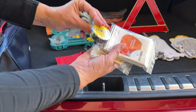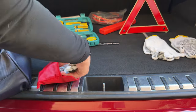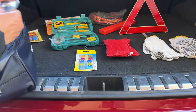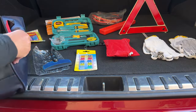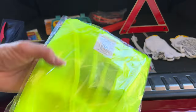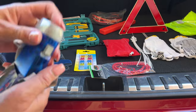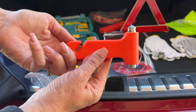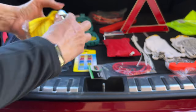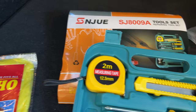a small first aid type kit that is in there, and it has a compass, a whistle, and a few other items, some fuses, a poncho, an ice scraper, tie wraps, bungee cords, a safety vest, a little light, and you can also pump it by hand if your battery dies, and a safety tool for breaking glass or cutting a seatbelt.